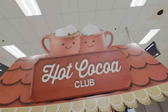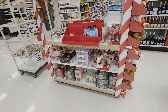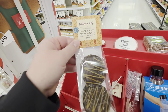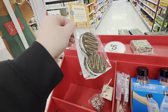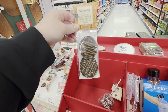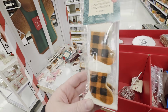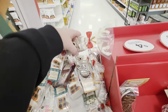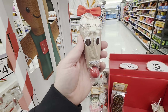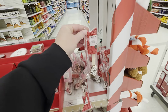Look at this. This is very cool. It looks like a little house, and it's got all kinds of things you'd use for hot cocoa. What? Marshmallow cocoa toppers? Apparently you just set that on top of your hot chocolate. That looks good. And look at these. It's the same thing, only they are stockings in buffalo plaid. Here's a hot cocoa mix that is wrapped to look like a reindeer. Rudolph the Red-Nosed Reindeer. Hot cocoa spoons.